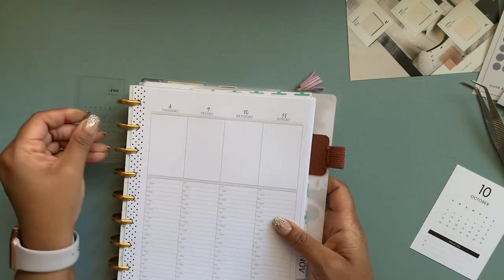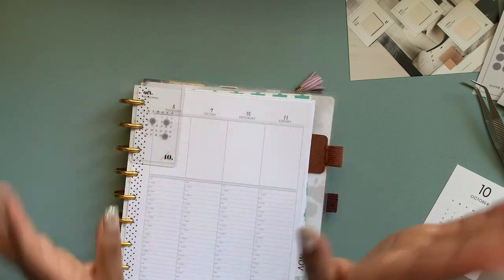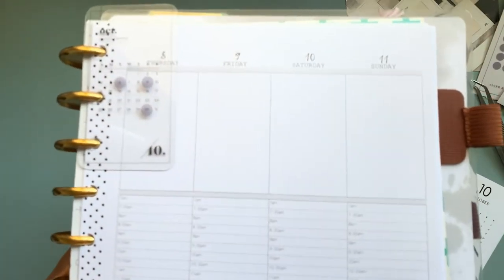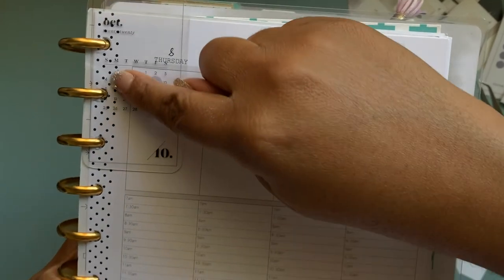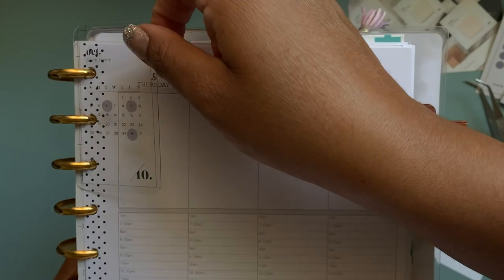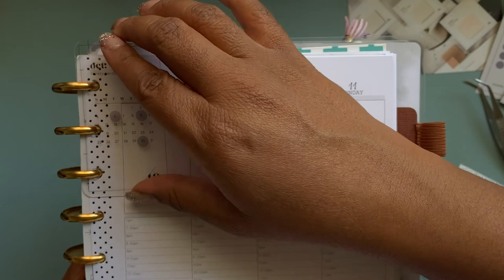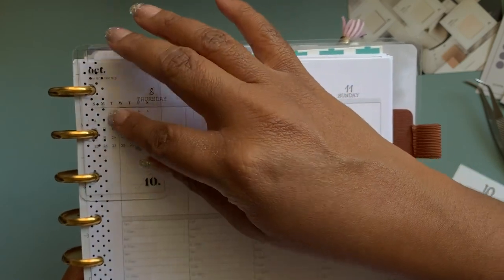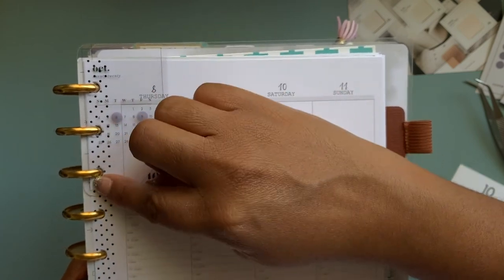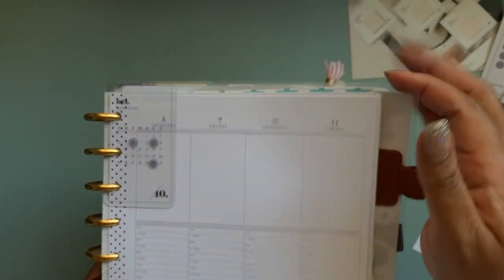So, this is probably something I might cut a little bit more. We'll see. Because the Fancy Plans has a polka dot spine, it's kind of obstructing this a little bit. And two, because of the way I pushed it all the way in, it's coming a little bit closer. I could have punched this where it was a little bit more shallow, like this paper is.